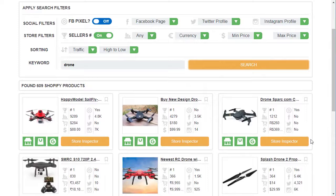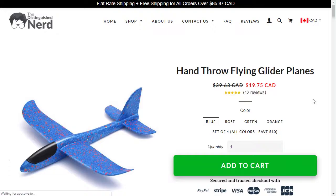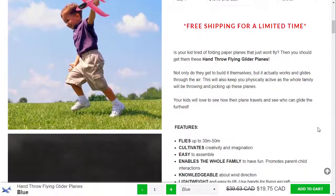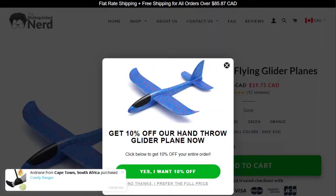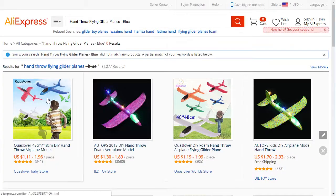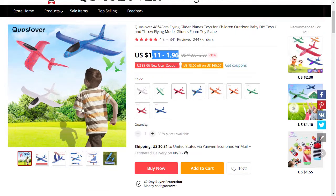And thinking of drones, you can maybe expand on that particular niche, like, for example, a plane. And you can see right here, we have a hand-thrown plane. Let's take a look at that. They're selling it for $20 Canadian on this particular site. I bet we can find that on AliExpress for a lot cheaper. Let's try that. Click on AliExpress and we can see right here, this looks exactly the same for $1, or between $1 to $2 depending on how many you order.